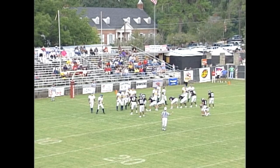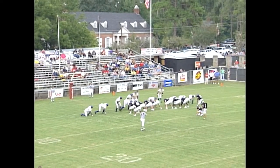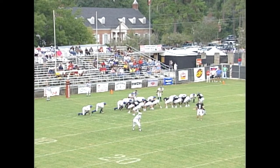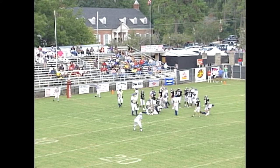Of the season. Needs for these to work. They need to get all these extra points. You've got to feel Fort Valley is going to put some points on themselves. Snap. Waiting for it. Maybe there it is. Good. Hold good. Kicks up. Kick is good. Play complete at 7-8.